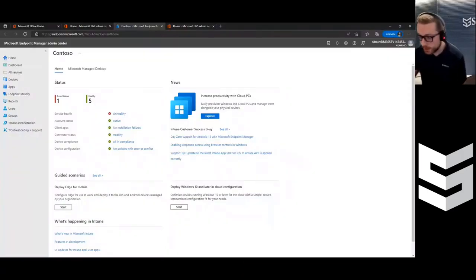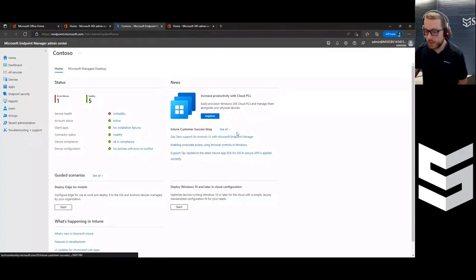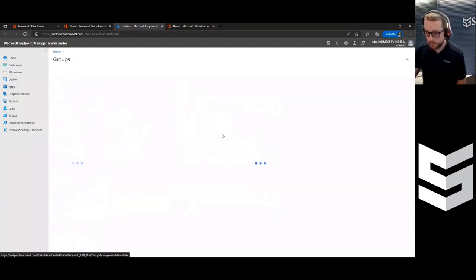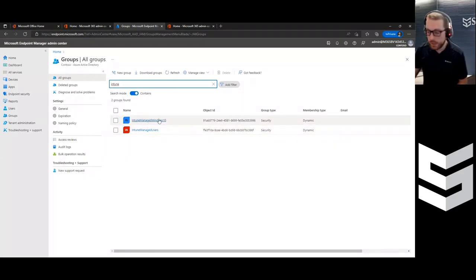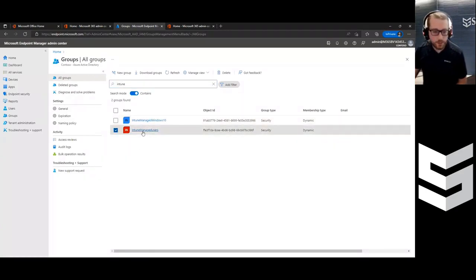Thank you. So the first thing that I want to talk about in Endpoint Manager is groups and how we manage the users and computers. So in Endpoint Manager, if we just go to groups on the left side, there are two main groups that we're going to look at. You can name them whatever you want, but typically in our standard deployment, we have Intune Manage Users and Intune Manage Windows 10. So we'll start with the users group.